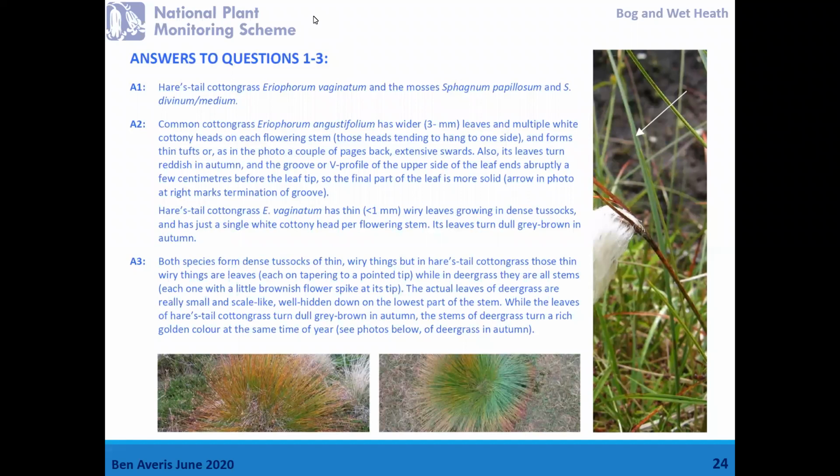The first question: yes, the hare's tail cotton grass and those big sphagnum mosses, papillosum and divinum/medium. Don't worry about separating Sphagnum divinum from Sphagnum medium, it's more fiddly. Just think of it as big red sphagnum.